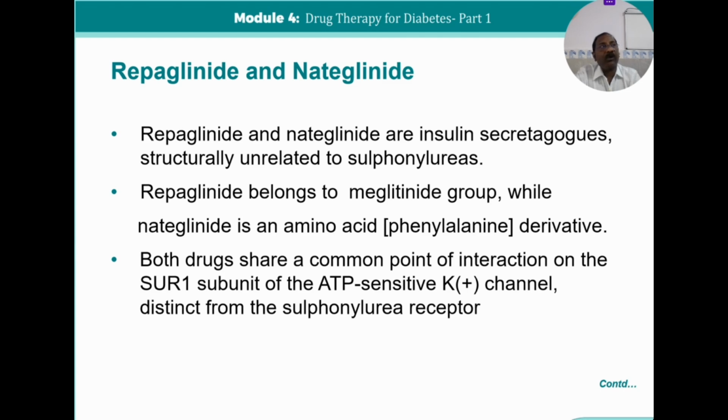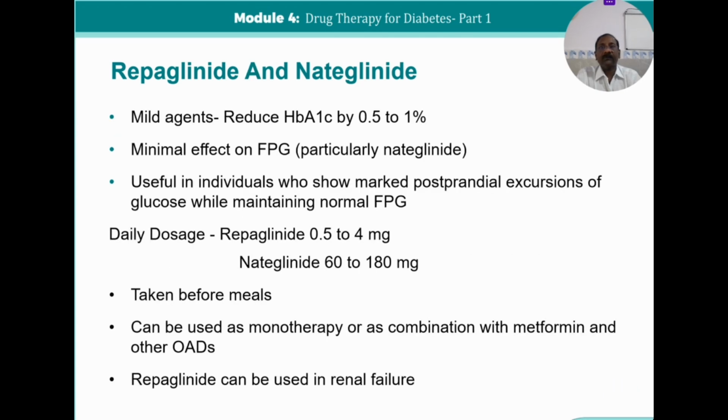Both drugs share a common point of interaction at the sulfonylurea receptor 1 subunit of the ATP-sensitive potassium channel, distinct from the sulfonylurea receptors. So these are mild agents, short acting. They reduce mostly the postprandial glucose. They don't reduce the fasting hyperglycemia. They reduce the HbA1c by 0.5 to 1%, whereas sulfonylureas reduce it by 1.5 to 2%.